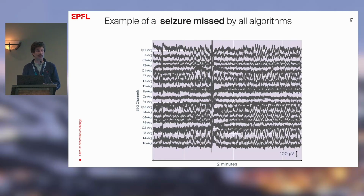It's also not entirely clear what is happening here, and this could be reviewed on video EEG. This might also be used as a tool to enhance annotations in datasets. Not saying this is not a seizure, just saying this could be used as a tool.